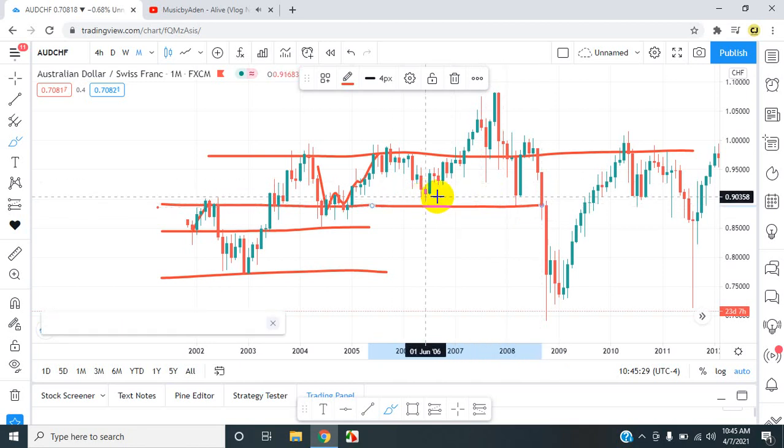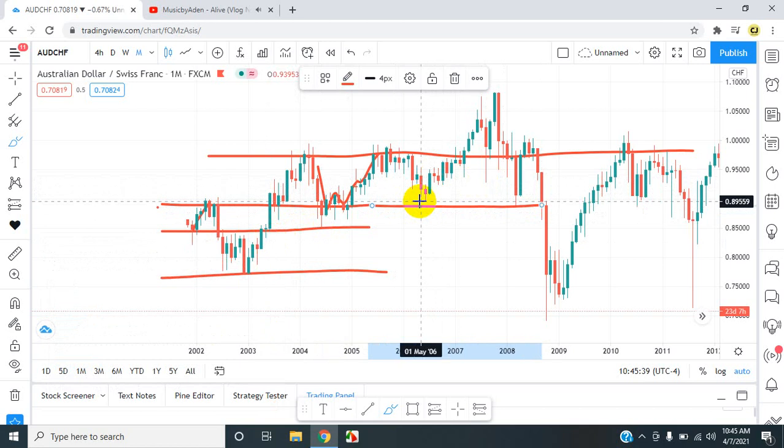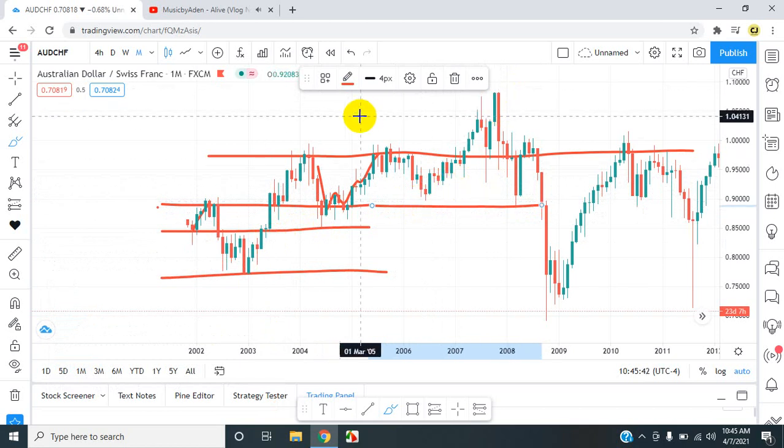The market created enough momentum. Got the engulfing pattern, closed above the bearish pattern, which is this red candle. And then once the green candle closed over the red one, the market went up to new areas of higher highs.